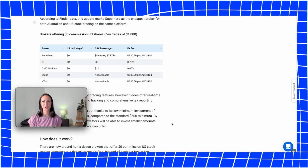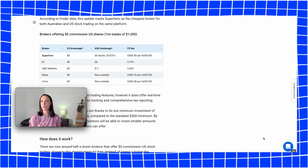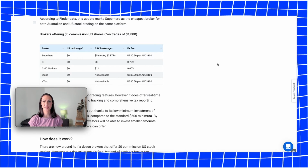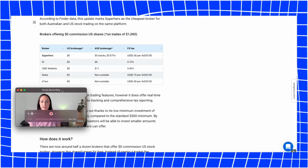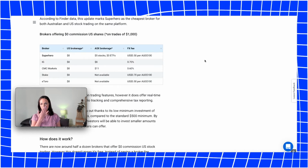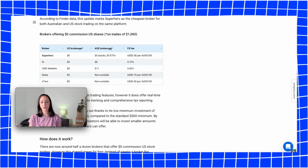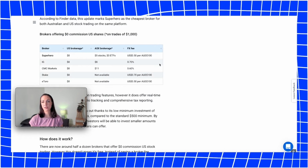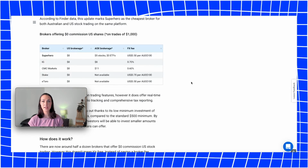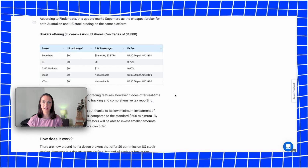Okay, so I've just jumped on to an article that I wrote a while ago, just comparing zero brokerage platforms, just to see how the fees and features compared. So here in Australia, those would be Superhero, IG, CMC, Stake, and eToro. And then I also added here a column which looks at whether or not they offer Australian shares, so that's ASX brokerage. So you can see here really the big comparison point for US stocks when it's zero brokerage is the foreign exchange fee. It's a really big point to look at. The spread is really hard to compare because it can differ from day to day.